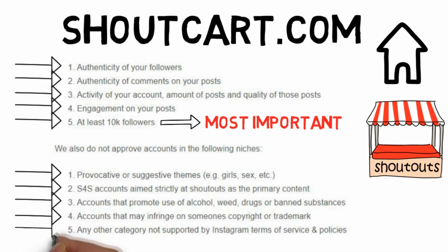Now, the fifth one is just any other category not supported by Instagram's terms of service and policies. Now, to conclude, the most important one is that you just have at least 10,000 followers.